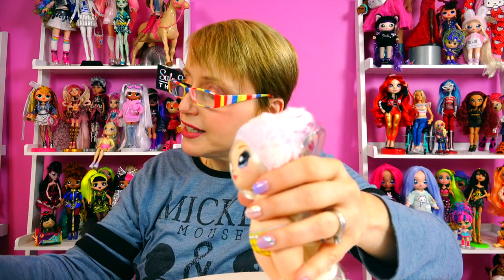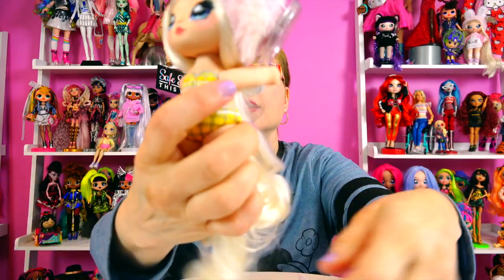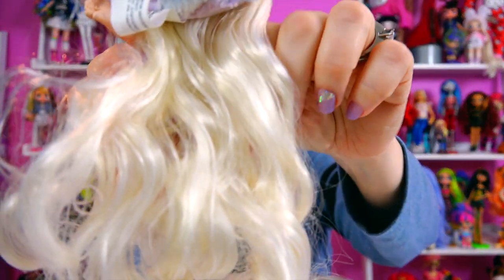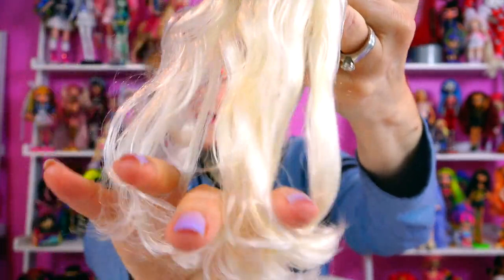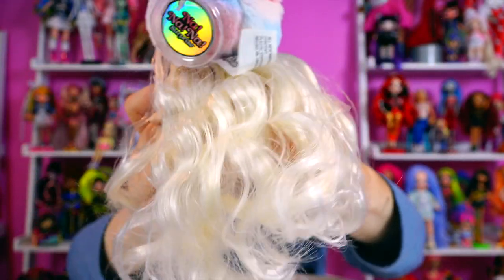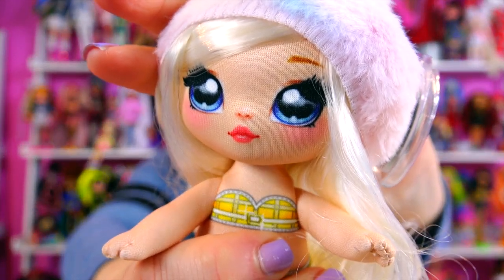Here we go. And her name is, I said the other girl's name. This is Paula. Perfect. Now her hair feels thicker, a little bit. Maybe it looks less stringy just because of the color. No, it's thin, but it just doesn't look as stringy. Yeah. Here we go.